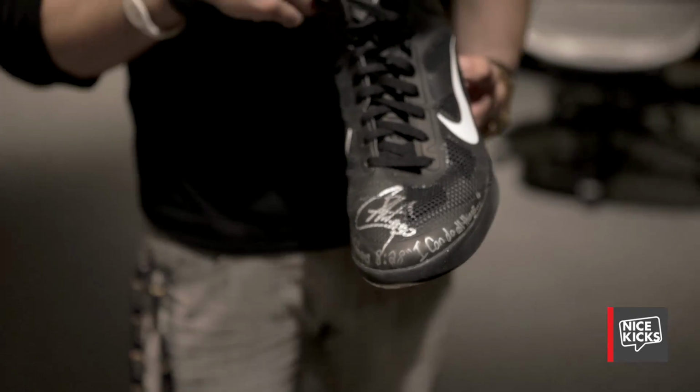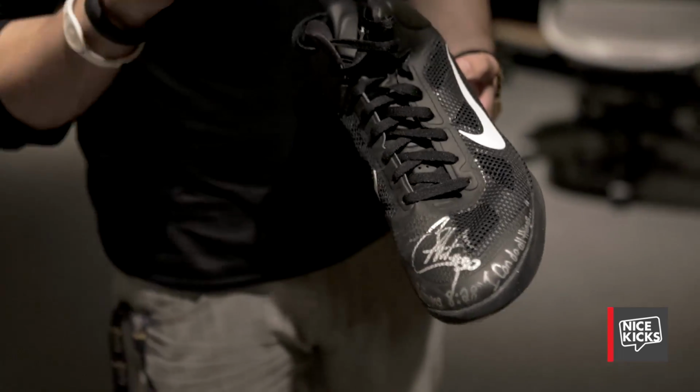And as you can see, he does write on all his shoes from the beginning. Everything is in his own handwriting. He still doesn't let them put that on his shoes. He wants to do it himself. So David, how many shoes do you get per year from all of these players?